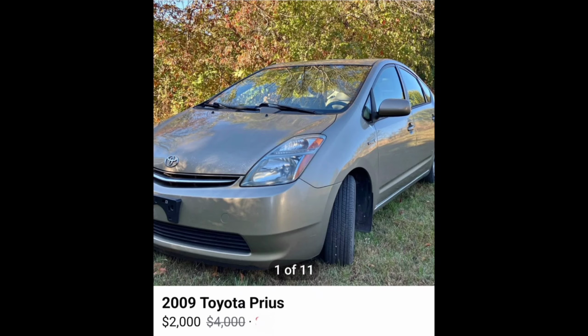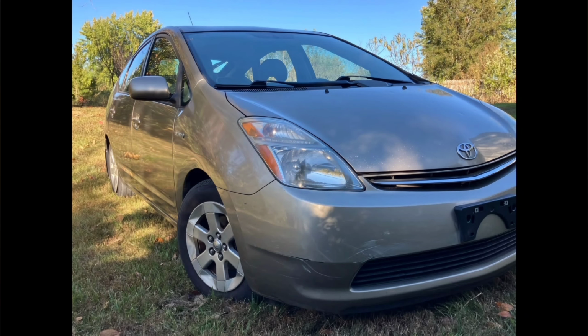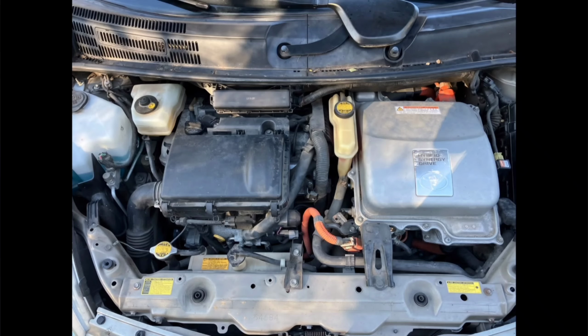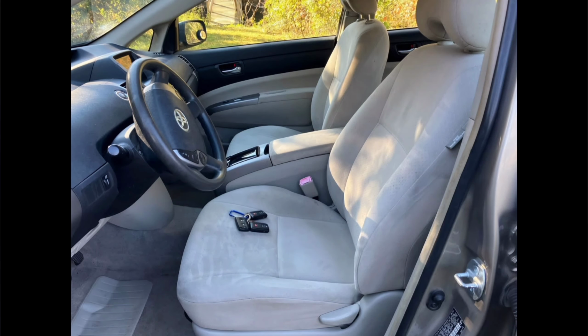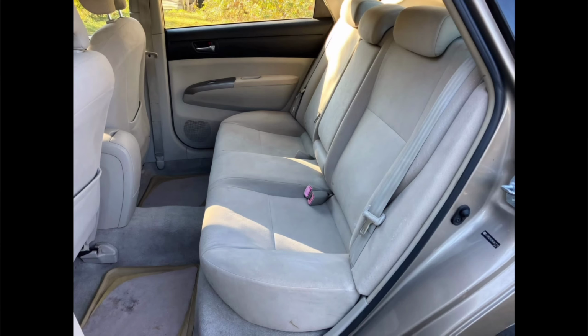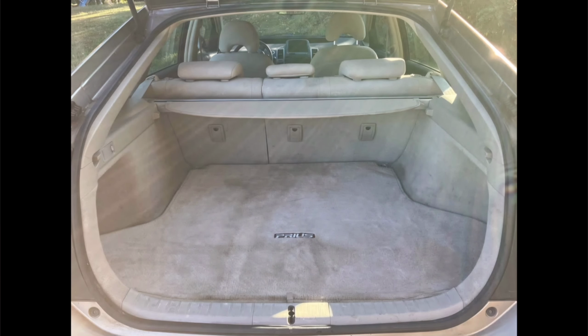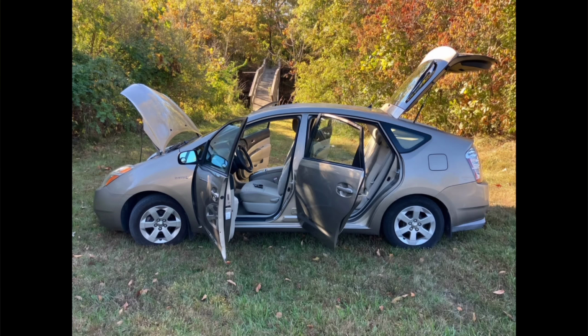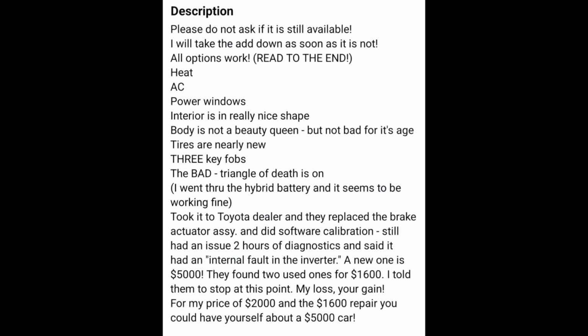First, let's look at the pictures, and that's what I did. In the pictures, everything looked clean and decent tires. There was really nothing to complain about. Obviously, there were a few scratches, some hail damage, and a couple of dents. But this is why the car was so cheap. Let's look at the description.